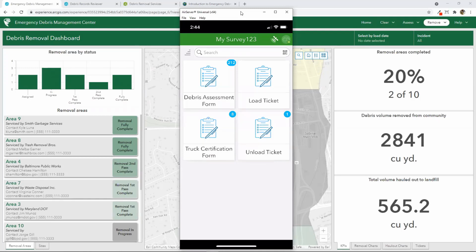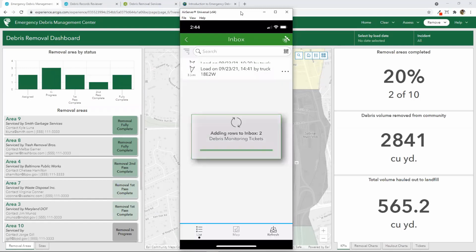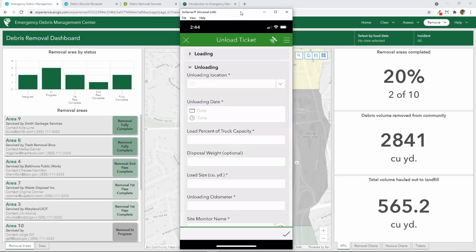So they see a truck pulling into the debris management site lot. They click on the unload ticket. They go to the inbox and press refresh. And they can see all of the currently actively collected load tickets that have not yet been completed. And so here is the one that I just completed a minute ago at 2:41. I can validate by looking at the truck ID number that this is the right truck. So I click that one.